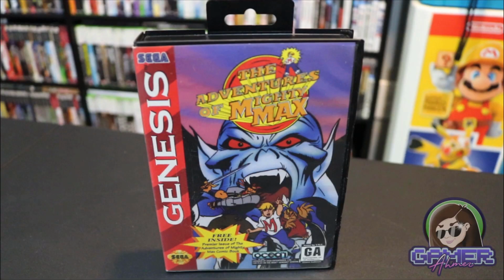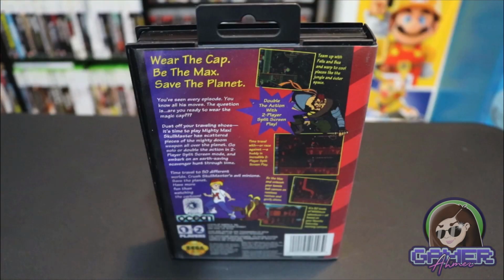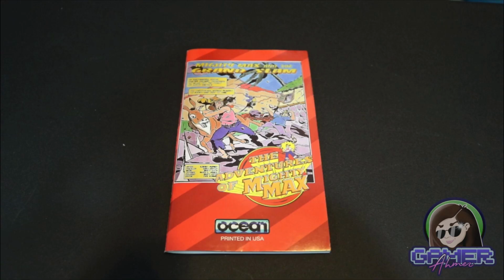And then on to this Sega Genesis game. We actually have this classic right here. I remember watching this back in the day. This is The Adventures of Mighty Max. So of course I had some of the toys back in the day. I remember watching this. So this is right here for the Sega Genesis. It says free inside, premiere issue of Adventures of Mighty Max comic book.